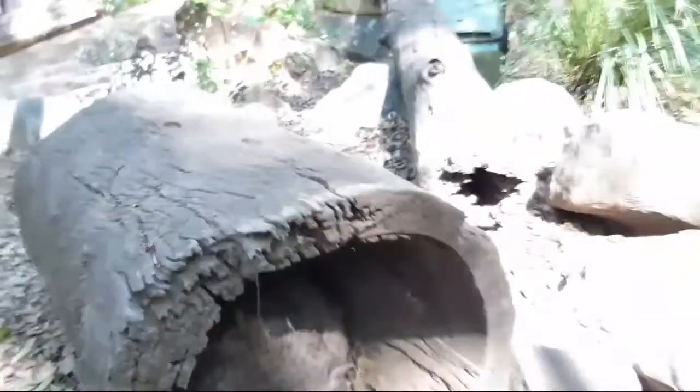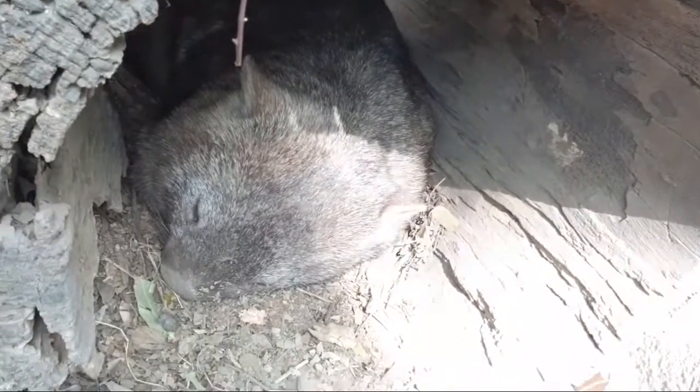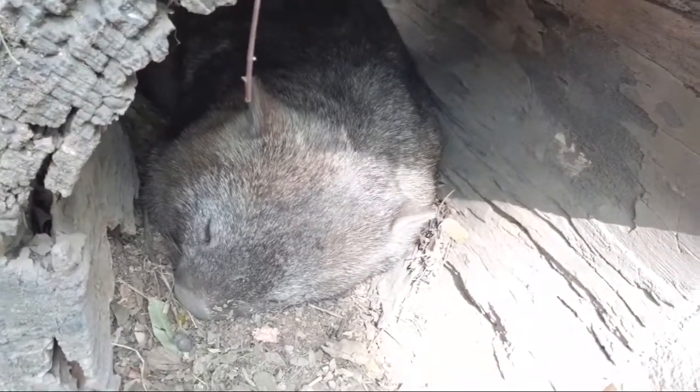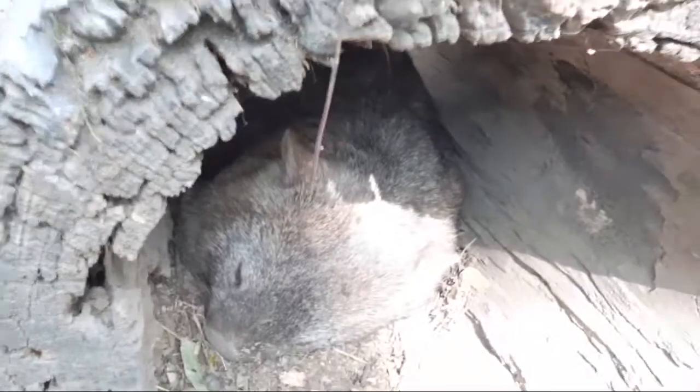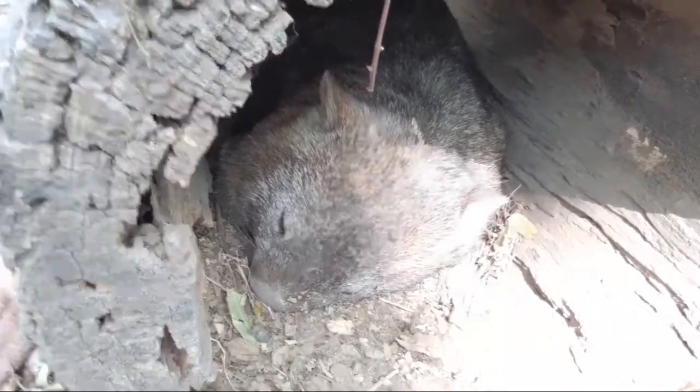Oh, but we cannot see because of the light of the sun. Can't see the wombat inside, because instead of seeing the wombat, I can see myself in the mirror. How cheeky. Oh, yeah. Here's the wombat. Perfectly. God, thank you so much for this wombat. That's the wombat. Yahoo. Wombat sleeping. Finally, I see a wombat. Oh, praise the Lord for seeing a wombat.